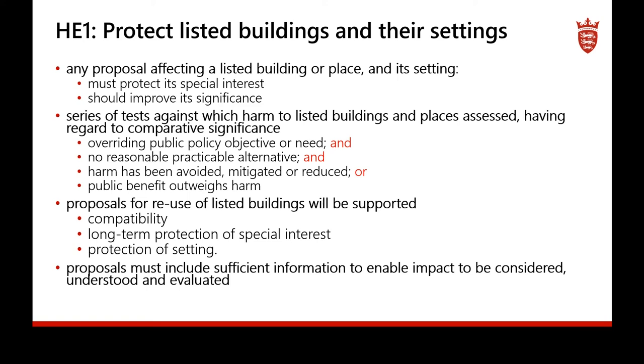In terms of proposals for reuse, we've already mentioned the considerations of climate emergency and reducing carbon emissions. Proposals for reuse of listed buildings will be supported in principle and then tested in terms of detail in terms of their compatibility with the reuse of historic assets and their impact on the protection of the long-term viability and the particular interest of that asset, and likewise setting must be part of that consideration.